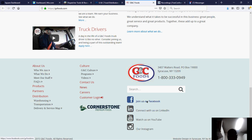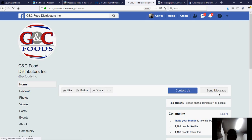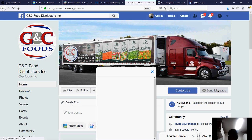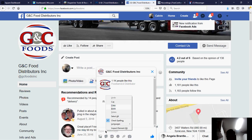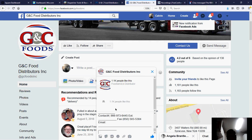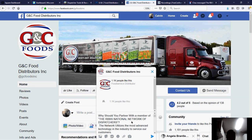You can join them on Facebook. Look at this right here. You can click on Facebook, go right to their page. Look at that right there. And you see right there where it says send them a message? You can go in there and type in, put that in right there, paste. Look at that. Look what it does.